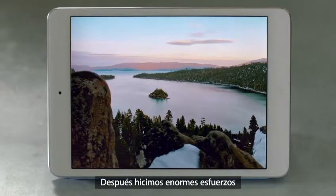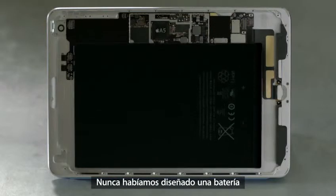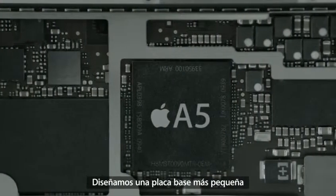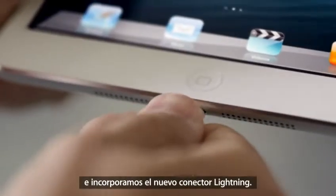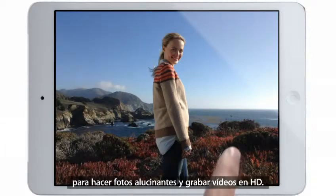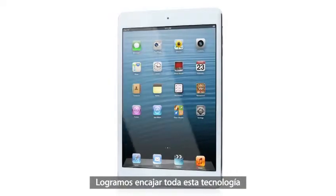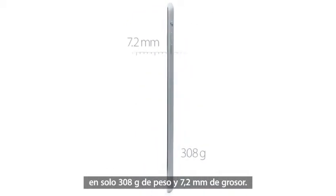Beyond the screen, we took some dramatic steps to maximize interior space. It has the largest and thinnest single-cell battery we've ever designed. We've designed a smaller motherboard to house the powerful A5 chip and built in the new, smaller Lightning connector. We also redesigned the iSight and FaceTime HD cameras, and they allow you to take amazing photos in HD video. We've been able to build all of this technology into a device that is only 0.68 pounds and 7.2 millimeters thin.